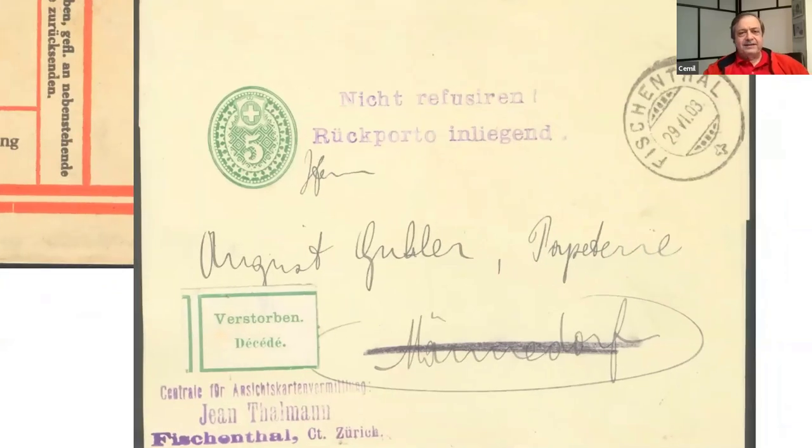We'll see more of this. I'm convinced that this is a junk mail wrapper. And on the top, you see with the hand stamp, it's written, nicht refusieren, Rückporto inliegend. That means do not refuse, return postage is enclosed, okay? But unfortunately, the person to whom they sent this junk mail was already dead. So the postal marking I took is kind of funny.